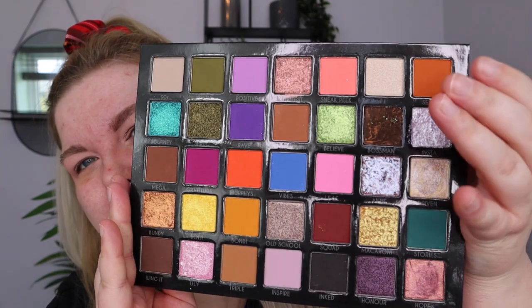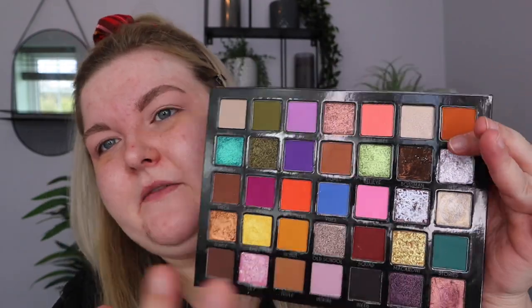Normally I would agree, because I'd myself prefer a monochromatic layout of a palette, but for some reason I really like the look of this, so I don't know what's going on with me there. So I thought I'd get it, so I did. And also there's a lot of different textures, a lot of different shimmer textures, so I think that's put a lot of people off as well.